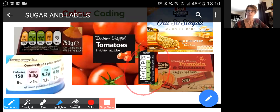So up here we've got Oats So Simple. Okay, so in the corner you've got your traffic light labelling, but as you can see on there, that's the example where it's not coloured. So you've got your golden syrup oat cereal breakfast bars. They're not going to be highlighting the fact that it's going to be a high sugar food, and actually that's something that we might not want to be consuming too often.